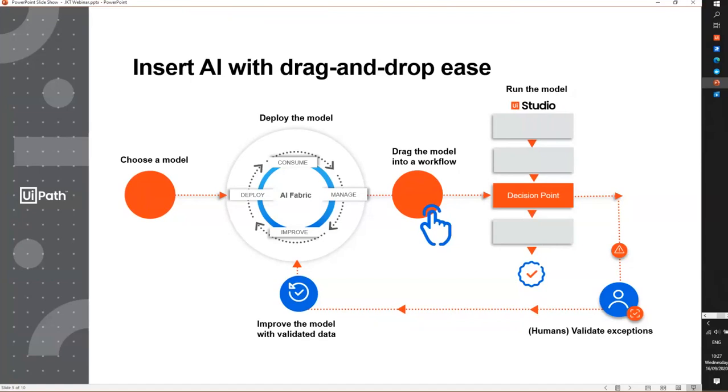And then when you run that, it's going to reach some decision point which makes use of that model. And if it doesn't quite know what to do, then there will be cases where you validate with humans, you raise those exceptions, but then you can feed back into the model and improve it over time. So the AI Fabric concept is the broad piece that allows us to do all of these artificial intelligence activities.